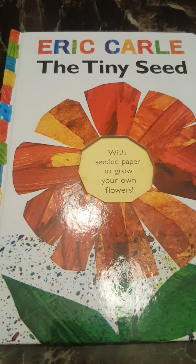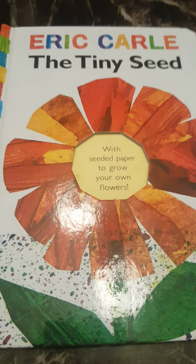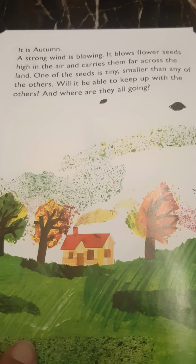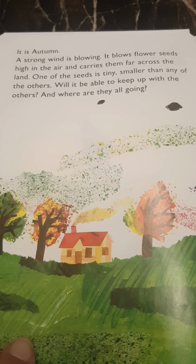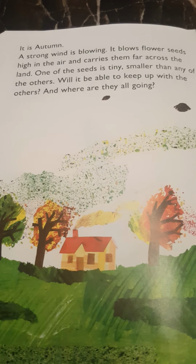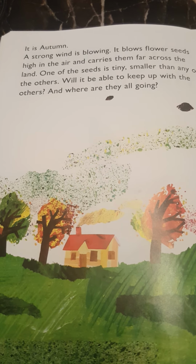All right, we are still learning about plants and flowers. Today's book is The Tiny Seed by Eric Carle. Let's get started. It is autumn. A strong wind is blowing. It blows flower seeds high in the air and carries them far across the land. One of the seeds is tiny, smaller than any of the others. Will it be able to keep up with the others? And where are they all going?